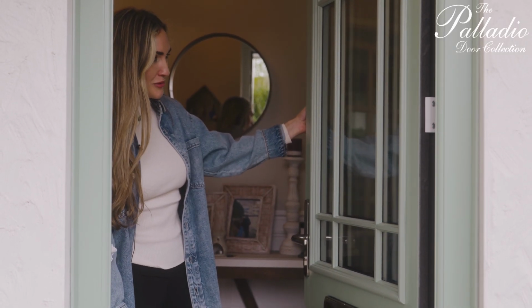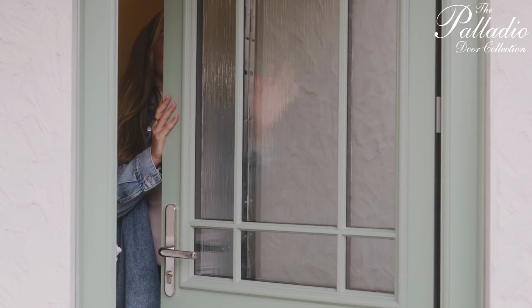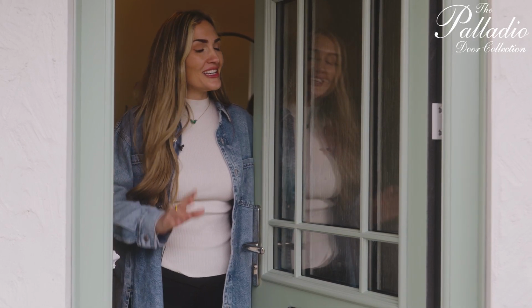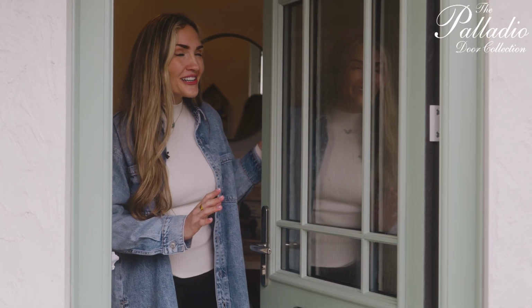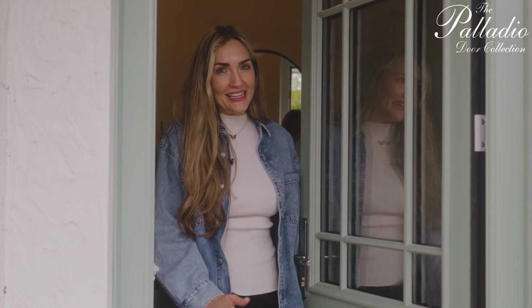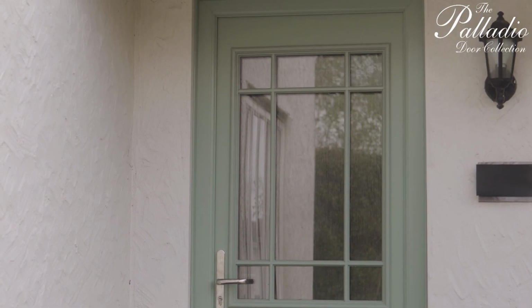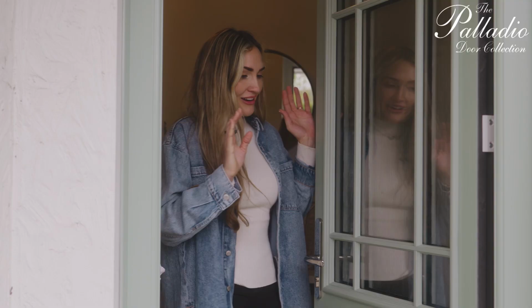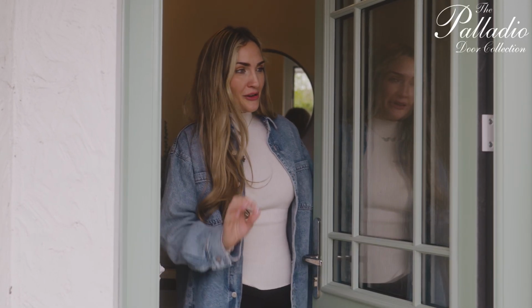It is just such a beautiful door, and the backing glass is the Cotswold, so it has some privacy to it. So no one can see in my house anymore, which is also amazing. I also think it's great that there's a 12-year guarantee on this door, so my mind is completely at ease. I'll also feel a lot safer having this door because there's a 10-point locking system with this door, which just is absolutely incredible.